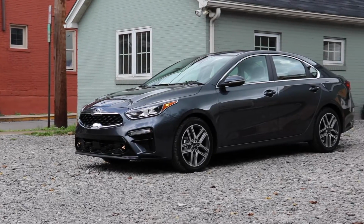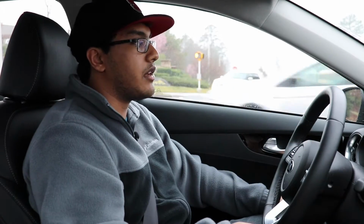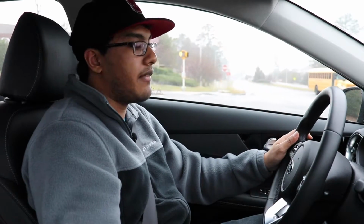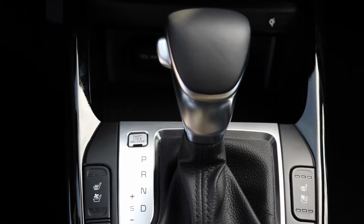Miles per gallon, I'm really impressed with. This is a very efficient vehicle. The engine, the Atkinson cycle thing, it's doing its job very well. This IVT, CVT thing, I think it's done a great job keeping this car being a very efficient machine.